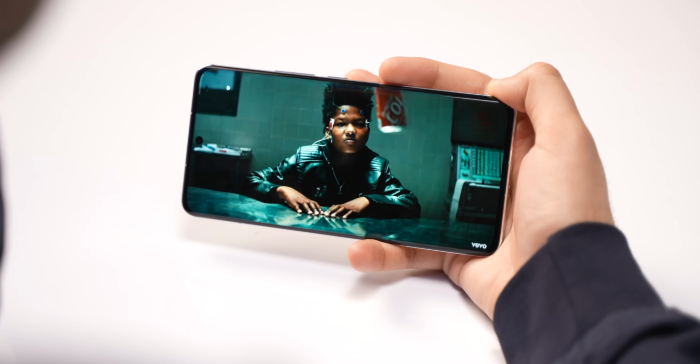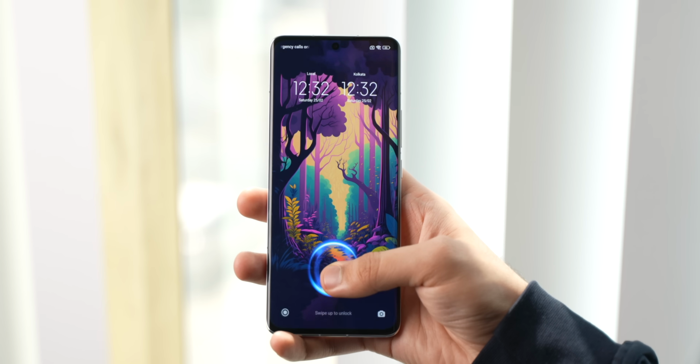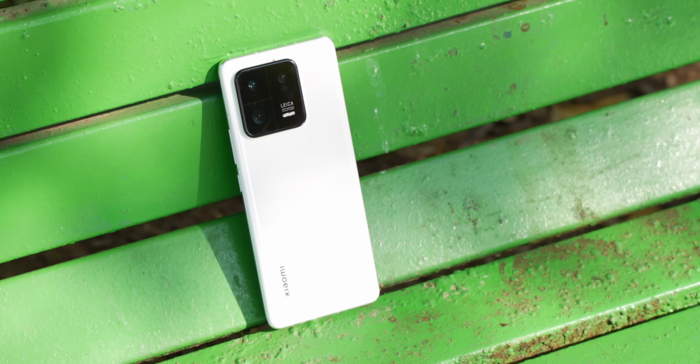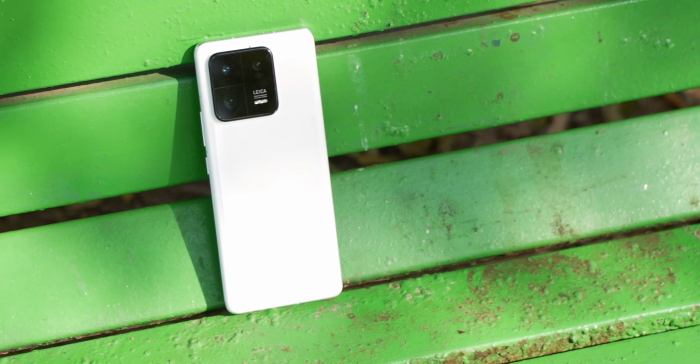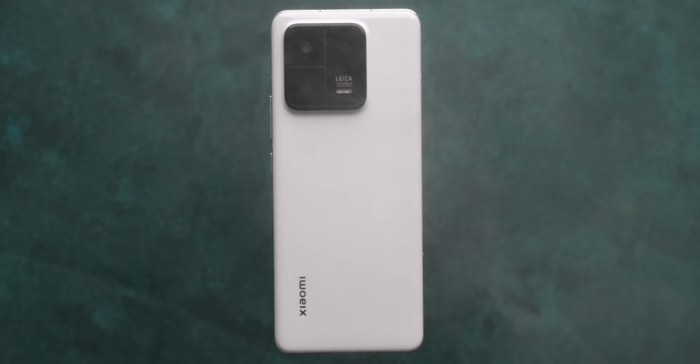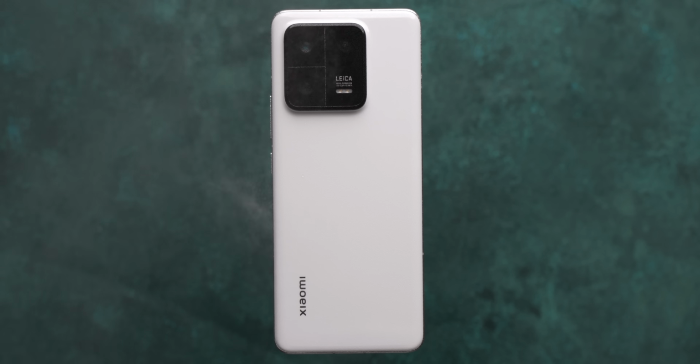The phone has dual stereo speakers, the in-screen fingerprint scanner, the USB-C port here is USB 2.0, and this has fast 50-watt wireless charging support along with reverse wireless charging. Now, as of now, Xiaomi hasn't certified the IP68 rating for the 13 Pro in India, but its global variant has the IP68 rating, so this is practically an IP68 rated phone.